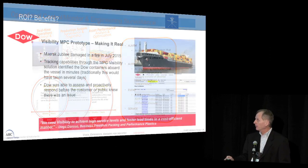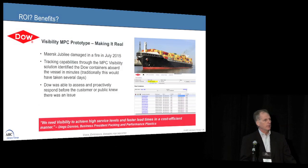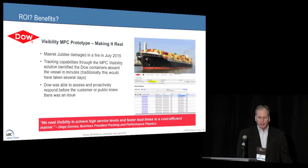Oh, we got some builds here. Here we go. Let's talk about benefits. We've talked about it a little bit, but if we could go into it a little bit more. And let's start with AGCO, even though we don't have an AGCO slide.